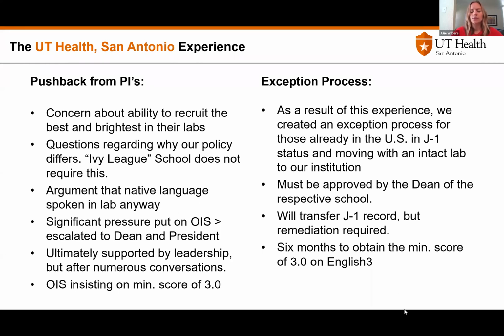So, while this wasn't necessarily an easy journey, at times, we feel like it was well worth it and we haven't changed our policy. One of the reasons we feel like it was beneficial is that we have access to recorded videos through English 3, and we hope that we can track the English language proficiency progress over time. That's one of our goals.